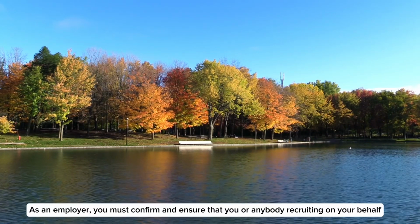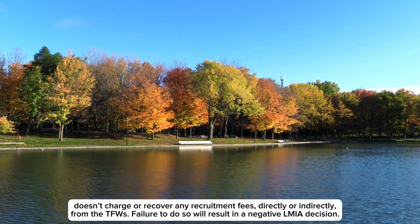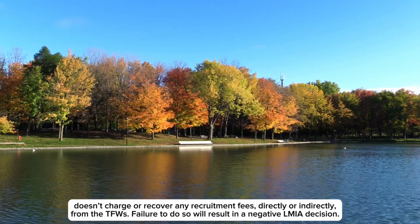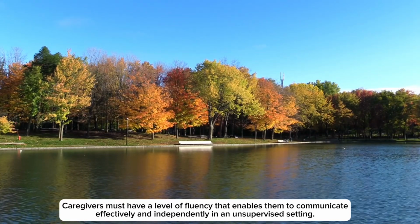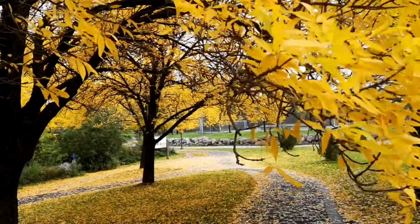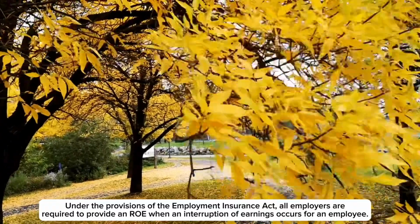As an employer, you must confirm and ensure that you or anybody recruiting on your behalf doesn't charge or recover any recruitment fees, directly or indirectly, from the TFWs. Failure to do so will result in a negative LMIA decision. Language proficiency. Caregivers must have a level of fluency that enables them to communicate effectively and independently in an unsupervised setting.